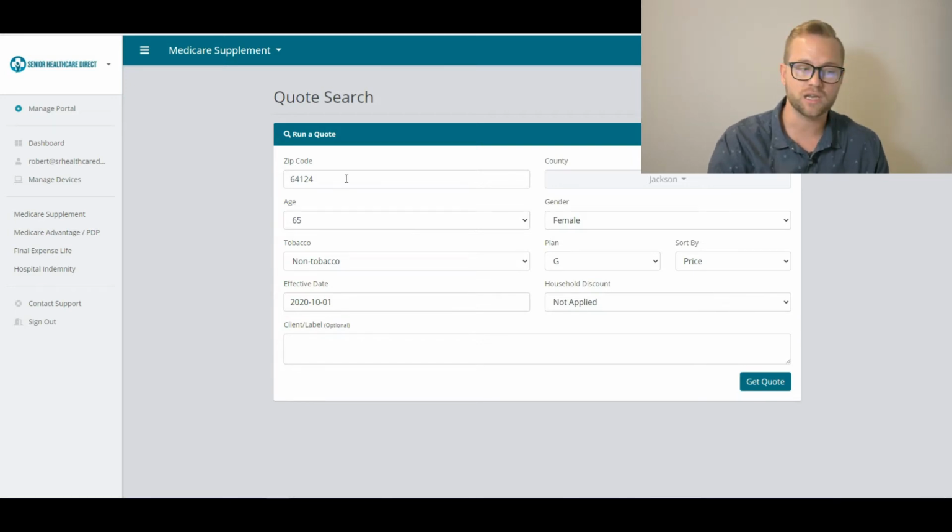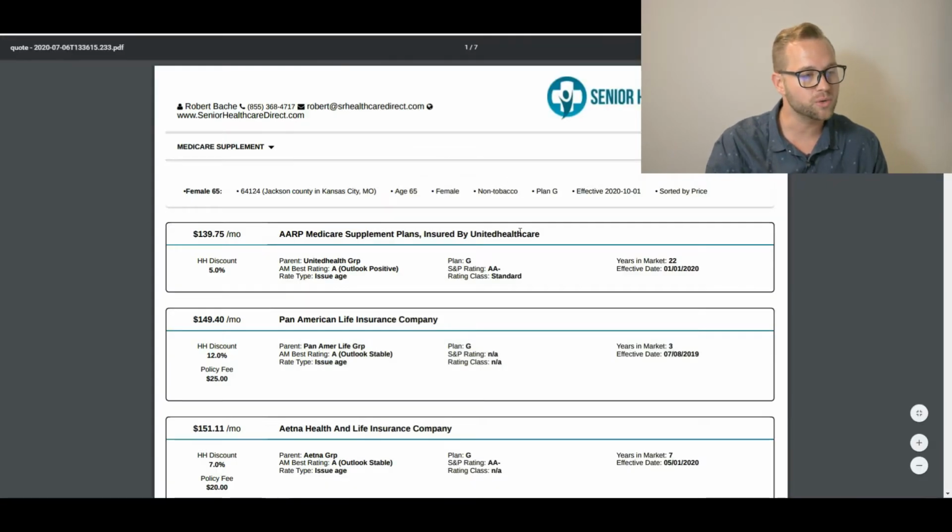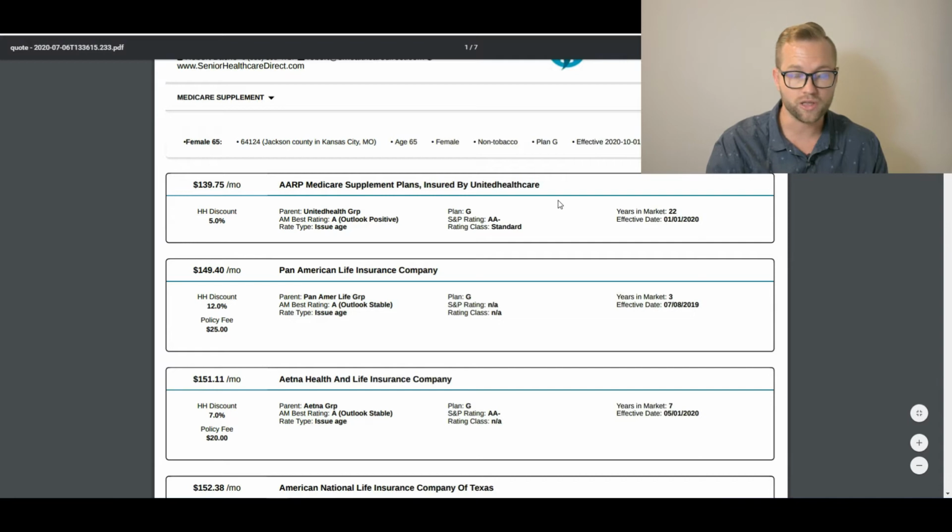As you can see, I'm putting in the zip code 64124, Kansas City, Missouri. We're going to look at a Medicare Supplement Plan G, female, 65 years old. We hit Get Quote, and what our system is doing, as you'll see here, is pulling all of the Medicare Supplement Plan G quotes in that zip code for a 65-year-old female.